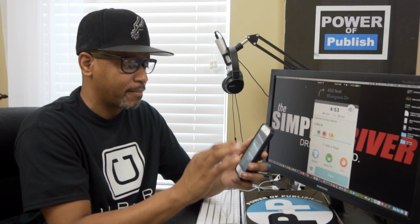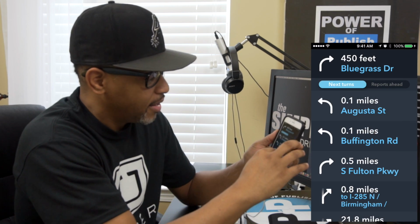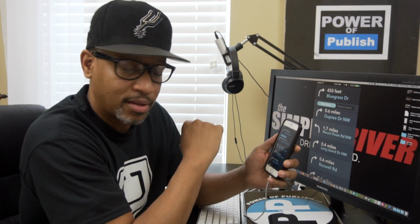As I start driving and I go in there, it'll show me that there's traffic. But here's the other cool thing about it, and I'm just clicking stuff. If you click here at the top, there's a drop down box, and you can preview your route. This is important. The reason why is the Uber navigation app does not do this. It sucks.